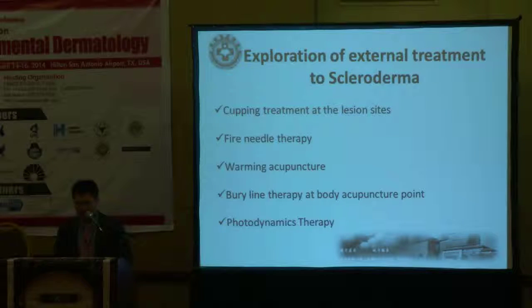Exploration of external treatment of scleroderma: carpal treatment and lesion sites, fire needle therapy, warming acupuncture, bilayer therapy, and body acupuncture points, photodynamic therapy.